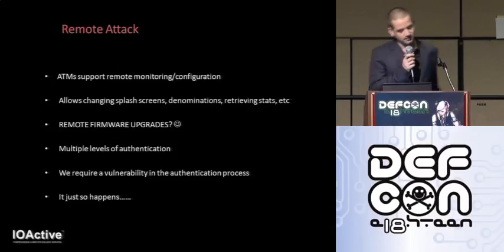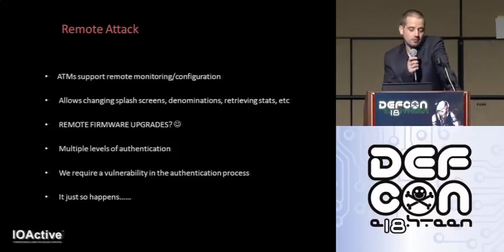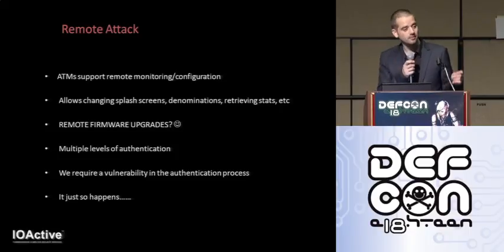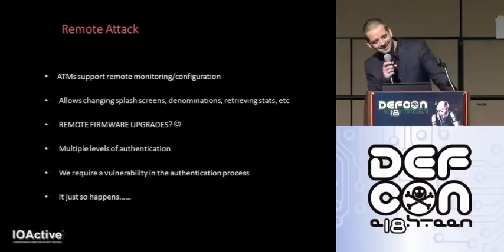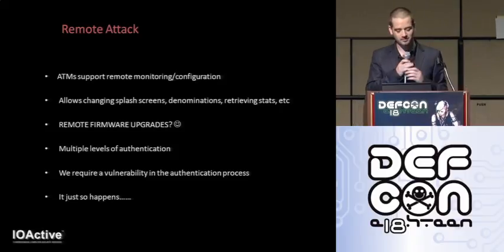Now the remote attack, which is obviously the most important vector. Most, if not all, ATMs that are running some sort of Windows-based OS support some form of remote monitoring and remote configuration. This allows you to log into your ATM remotely, review or change your settings, get stats, change splash screens, and so on. But another useful feature is the ability to remotely upgrade the software. Now, this is sometimes a feature, but it's always something you can leverage if you have a vulnerability, right?